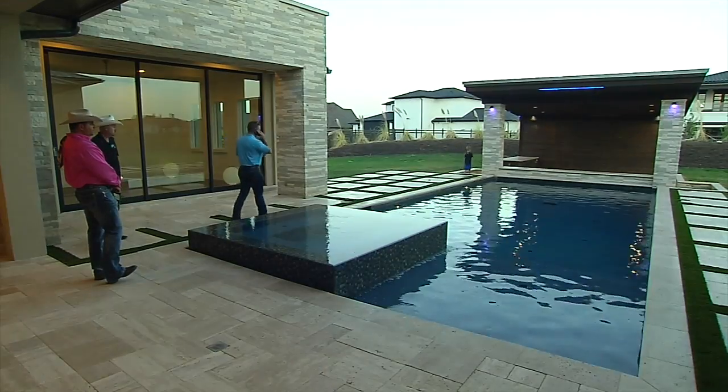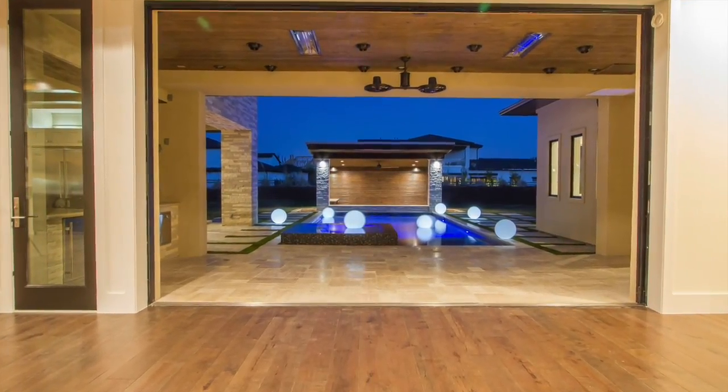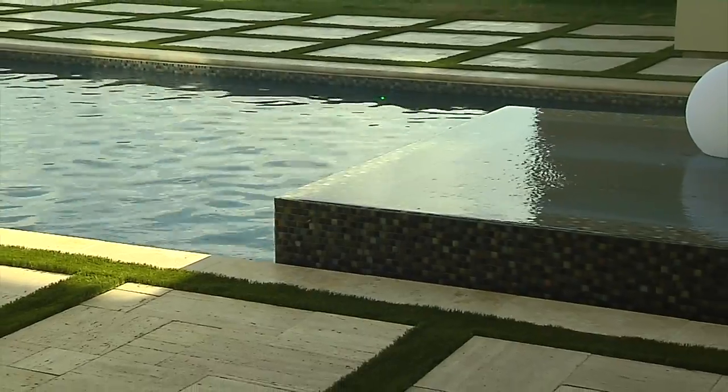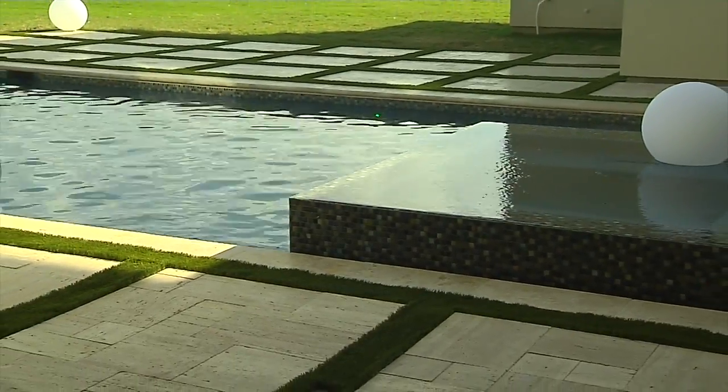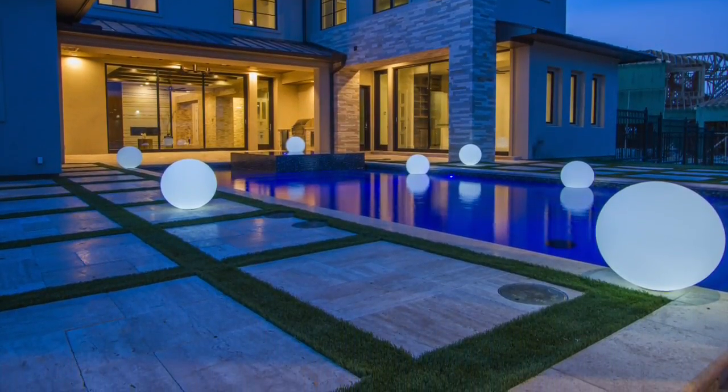Well, welcome back. It looks a little different than the last time that we were here. We are so excited how this turned out, just as we planned. When you walk through the front door of the home, you come all the way through the main entry into the family room through these big Fleetwood doors that open all the way up, and the eye takes you right to this. You've got great areas for sunning that you can see out there. We've got those awesome travertine squares with the artificial turf in between. The neat thing about that is those are green year-round.